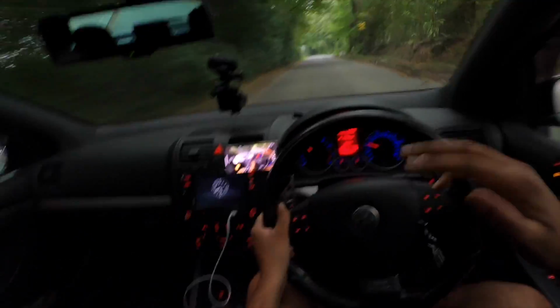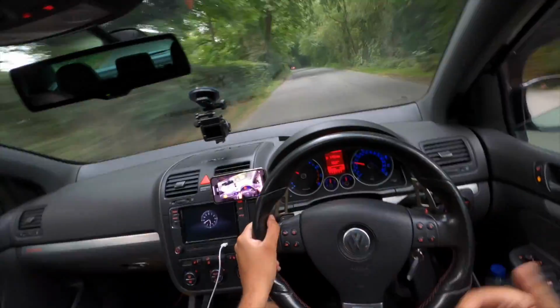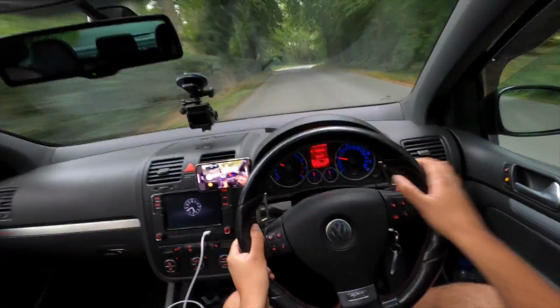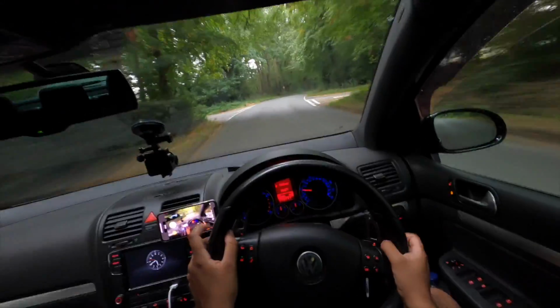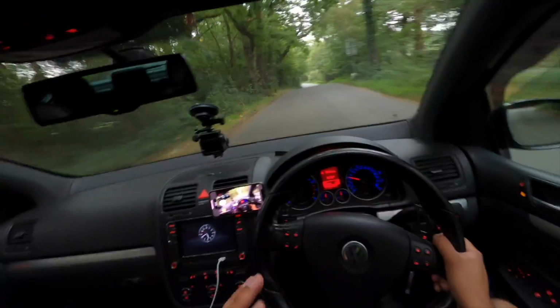See what I mean? The ride's lovely. Stock suspension. The brakes haven't overheated yet, because I'm just being progressive with it. I'm not being overly stomping on and off. Build up the throttle and you just get a lovely, smooth car.